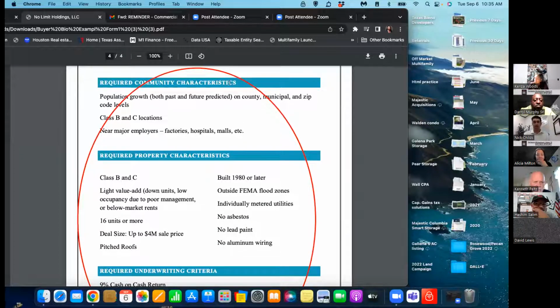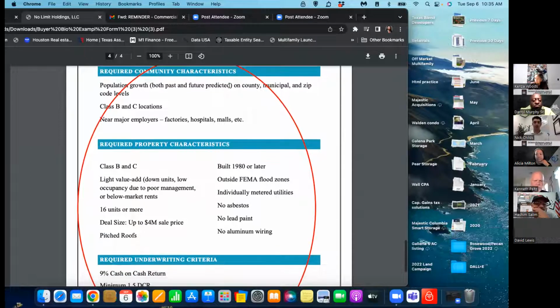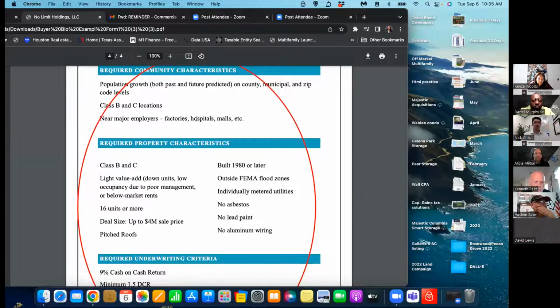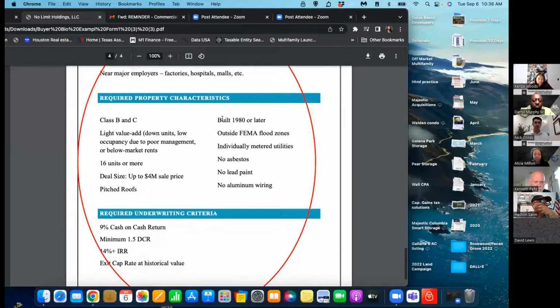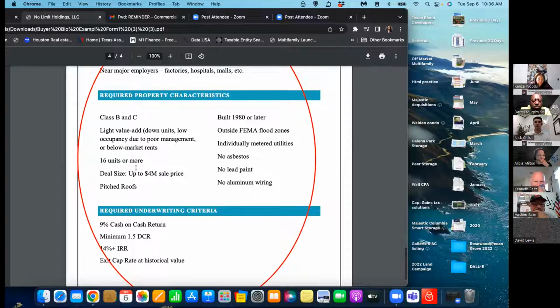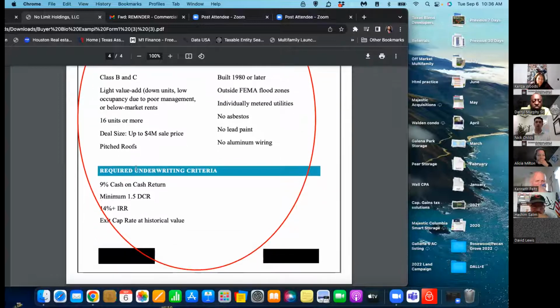Required community characteristics. I mean, if I was a seller looking at this, I'm like, these guys are pros. I'll counteroffer, or I'm gonna have this conversation with this buyer group. They know their demographics. They want to be near hospitals and factories. That's exactly where my complex is located. They've done their research, not wasting my time. Required property characteristics, if you've got the vintage preferences here, 16 units or more, up to 4 million sales price, pitched roofs. I mean, if you guys want to talk high level professional buyer bios, this is how you do it right here.